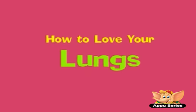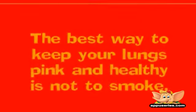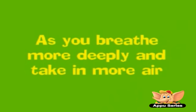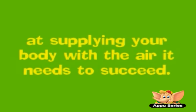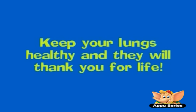How to love your lungs. The best way to keep your lungs pink and healthy is not to smoke. You can also show your love for your lungs by exercising. As you breathe more deeply and take in more air, your lungs become stronger and better. They supply your body with all the air it needs. Keep your lungs healthy and they will thank you for life.